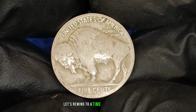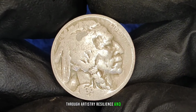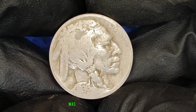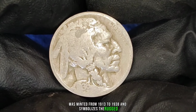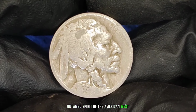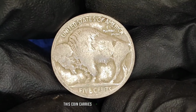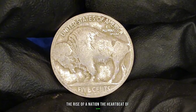Let's rewind to a time when America was sculpting its identity through artistry, resilience, and bold vision. The Buffalo nickel, also known as the Indian head nickel, was minted from 1913 to 1938 and symbolizes the rugged, untamed spirit of the American West. Designed by legendary sculptor James Earl Fraser, this coin carries with it the power of an era, the rise of a nation, the heartbeat of history.